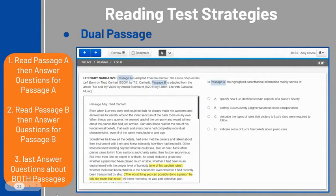All right, so the first strategy for this reading test is for the dual passage. Whenever you see this dual passage with a passage A and a passage B, you're going to see questions that are specifically for passage A or passage B. So the suggestion for this is to read passage A, then answer all the questions for passage A. Then go back and read passage B and answer all of the questions for passage B. And then, after you've done all of those, go back and answer the questions about both passages.